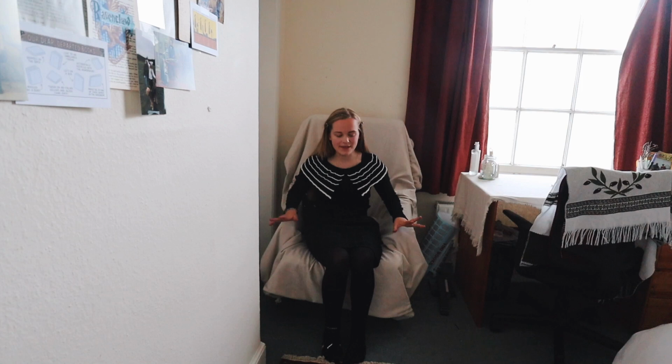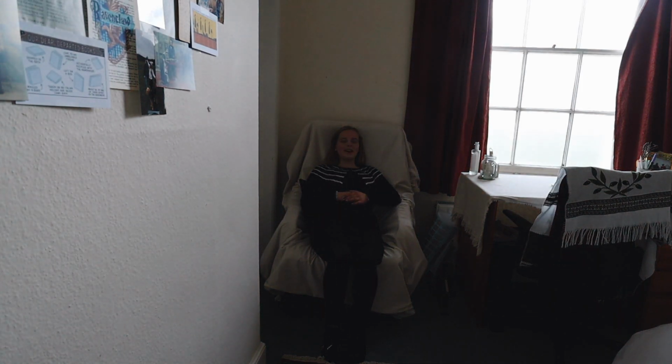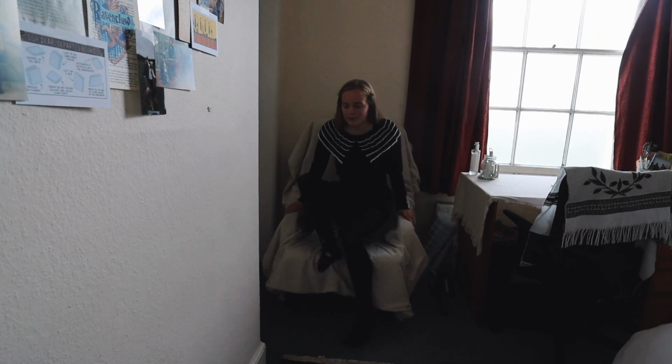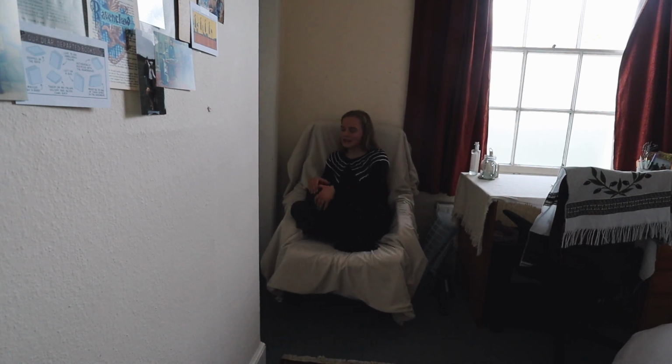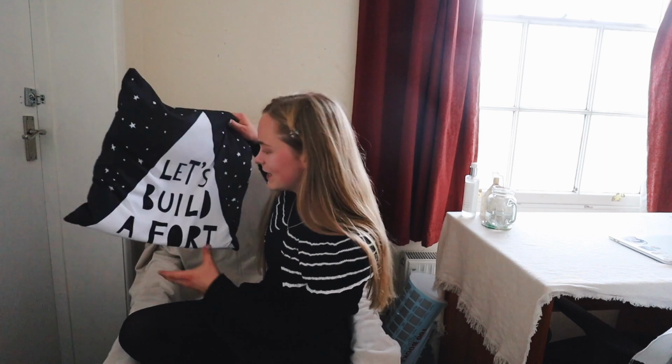Next here I have this chair, which to be fair I don't really use, but I like the idea of using it. I love curling up in armchairs to read, and now that I'm sat here I'm wondering why I don't do this more often. This was in the room when I moved in, and I've got a really nice throw over the top because I didn't really like the colour of it, and then I've just decorated it with this cushion that says "Let's build a fort."